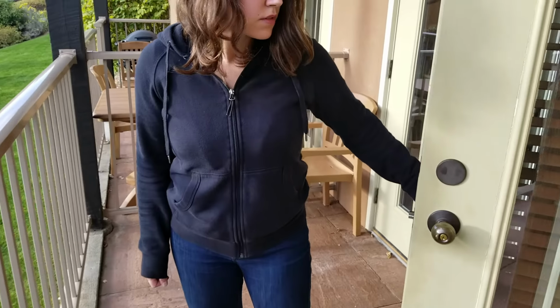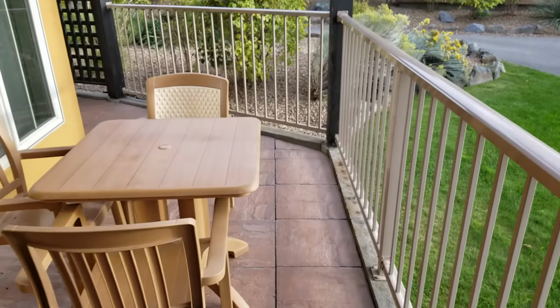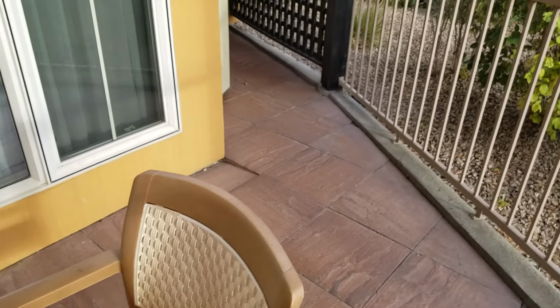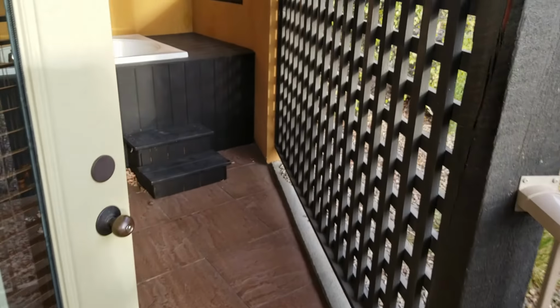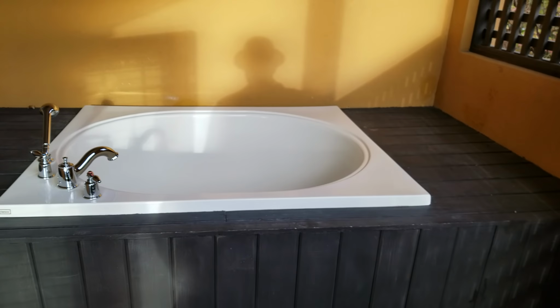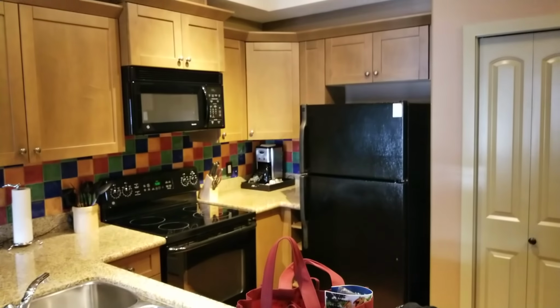Wait, that was part of ours? Yeah, it's all part of ours. Wow. Only this door can lock behind you. So we have an outdoor picnic area. We have our own barbecue. We have an outdoor tub. We have our bedroom. The inside area, the kitchen.